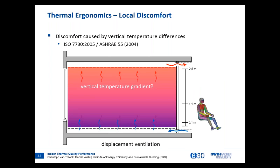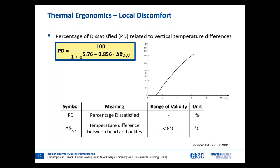Another local thermal comfort phenomenon is the vertical temperature difference. The vertical temperature difference is a typical incident in indoor ventilation setups when air conditioning is in place. People do not tolerate a hot head and cold feet, for example. The temperature gradient typically is evaluated between head and ankles. As well, for these vertical temperature differences, the standards recommend a respective maximum temperature delta of 8 degrees centigrade and provide a formula for the correlation between delta T and percentage of dissatisfied. To my knowledge, this formula is not shown in all standards. I think it's not shown in the ASHRAE standard, but in the other standards, this formula is given.